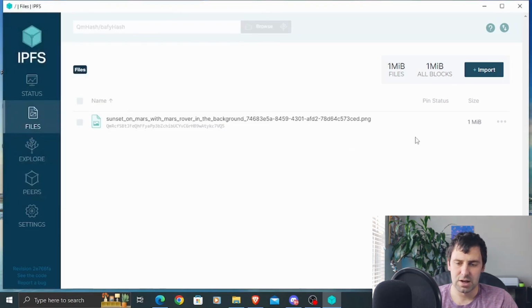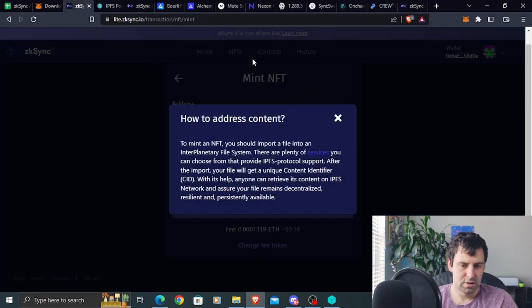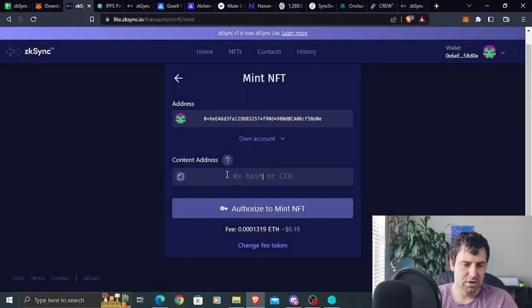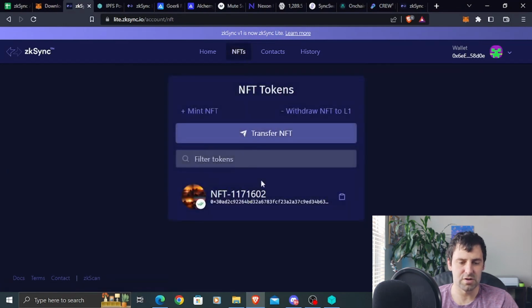Once you've done that, you're going to go to the file. You're going to click on the three dots and you're going to click copy CID. Once you copy that CID, you're going to go ahead and paste it right over here. You're going to paste the CID because you can use CID as well. You're going to click authorize to mint NFT and then mint NFT and you're done. Once you're back at this screen, you're going to see your NFT right over here.